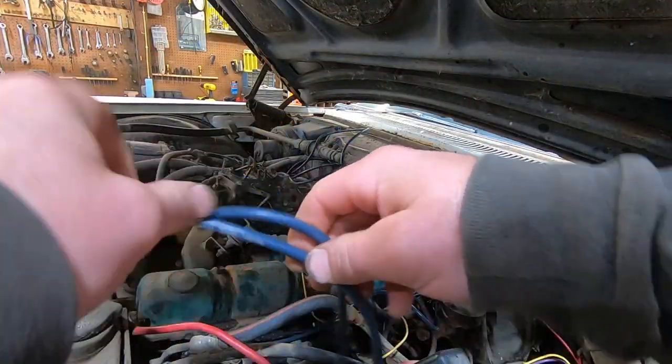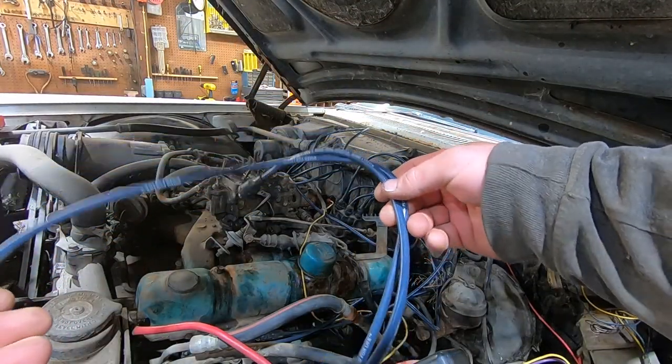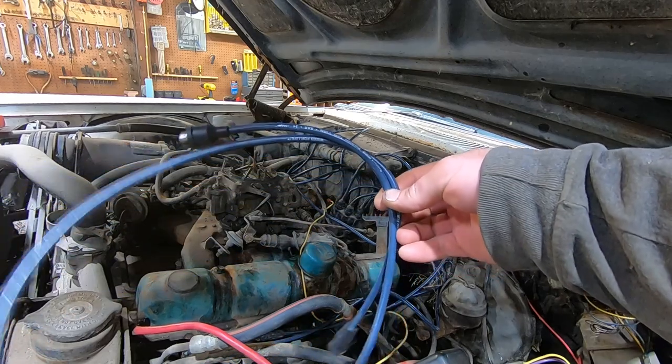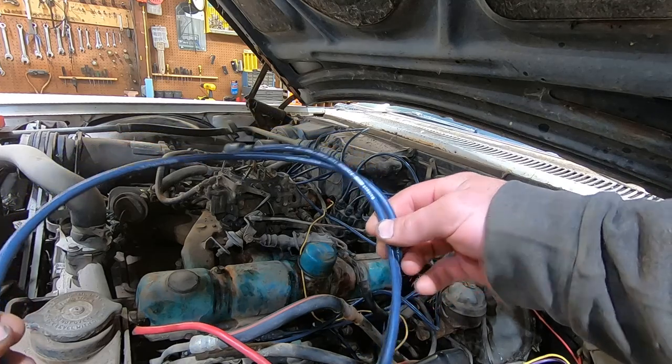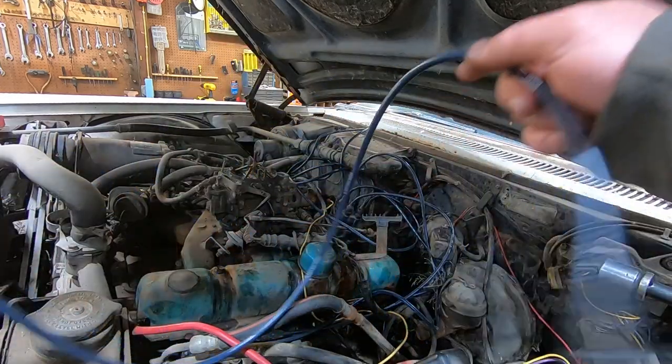I was just picking up my mess. Would you look at that? I got a bonus plug wire in that kit. I probably bought dozens and dozens of plug wire kits. Never got a bonus. Thanks a lot, Napa Darren.